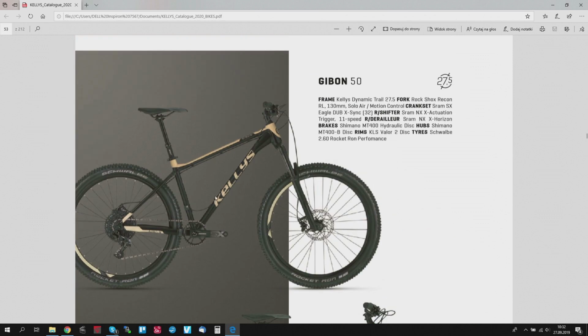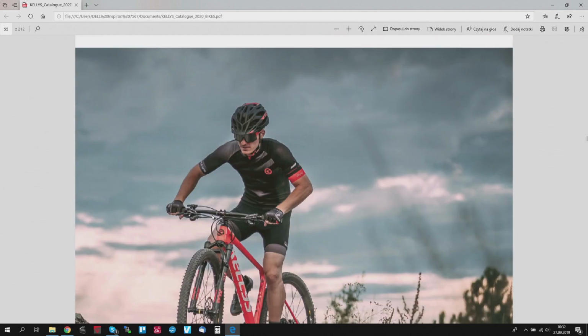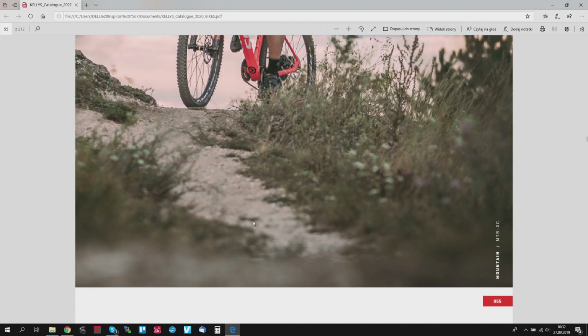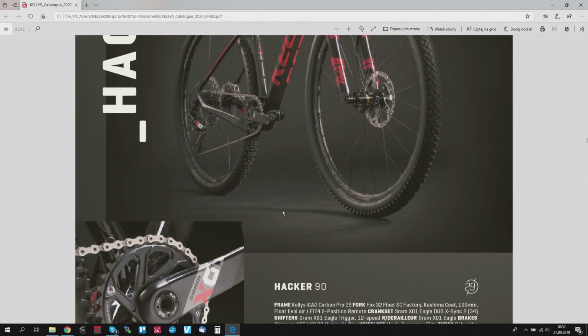This is my choice. And then we have finally the MTB XC and the Hacker. Believe me guys, this is very strong and stiff frame. I did some races this season on this bike. I love it. It looks beautiful. It's not oval, it has this shaping in it, looks original, stands out from other bikes. So Hacker, good bike. It's not high modulus, super ultra light carbon frame, but also the price of this bike isn't very high.